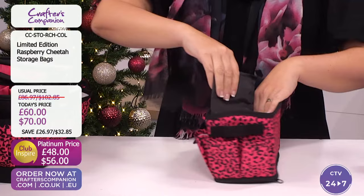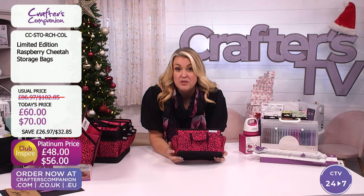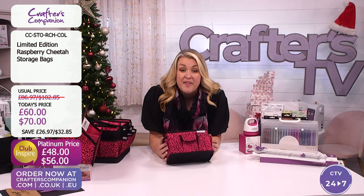And they're just lovely bags. They're just very well made. We get great feedback on them. We reorder and reorder and reorder them. We normally only do them in the Crafters floral, the purple floral that we do. We've done them in this limited edition raspberry cheetah. They're all on the website individually, guys.